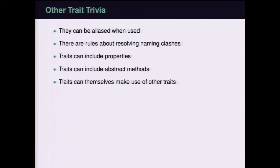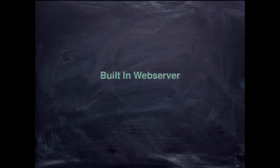Okay. I love PHP OOP, isn't that lucky? Right. The built-in web server. So the situation goes that a lot of the scripting languages have built-in web servers. I think Ruby has one, Python has one. Okay, that's lovely. That's nice.